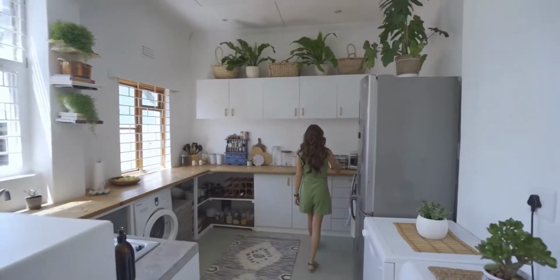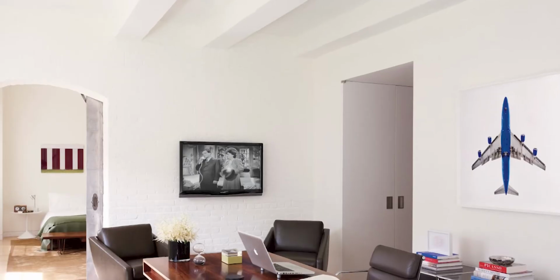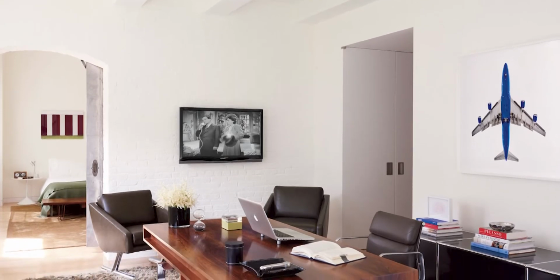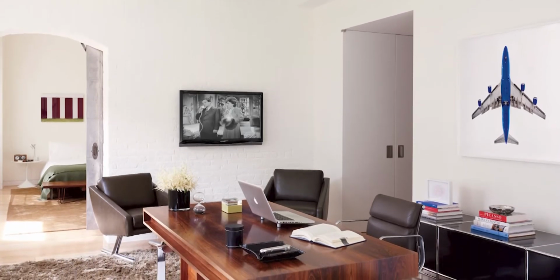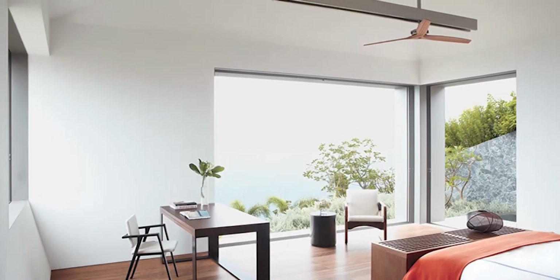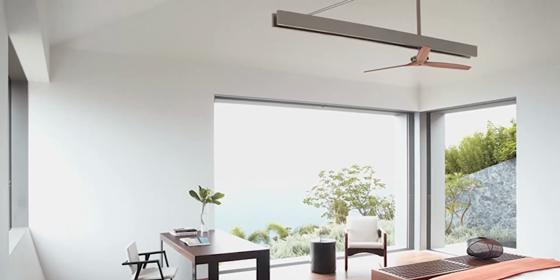selected for you. Number 7. The subtleness and muted finish of these designs are contrasted with wooden browns that give it an overall cozy and classy look. This kind of setup is made for people who want to have an area where they can switch back from work mode to sleep mode.